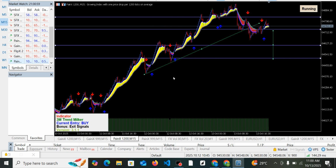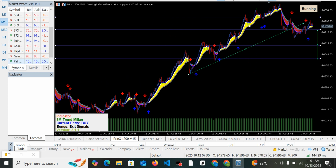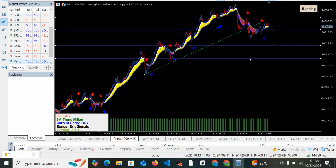Okay, next asset is going to be PayNext 1200. Let's check it out. This is PayNext 1200. This has been on a very strong uptrend, got to this resistance zone, wasn't able to break out from there, so it started a downtrend right from here, but got to this region and had a pullback. Okay, once it is done with the pullback, I still expect it to sell more.